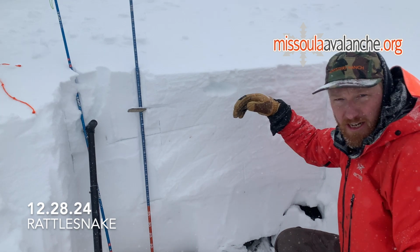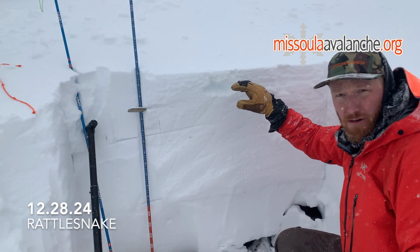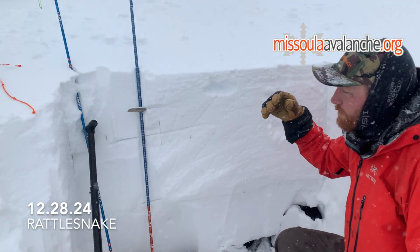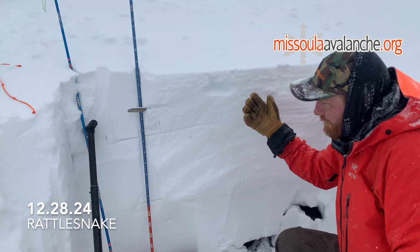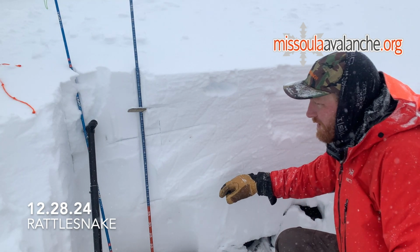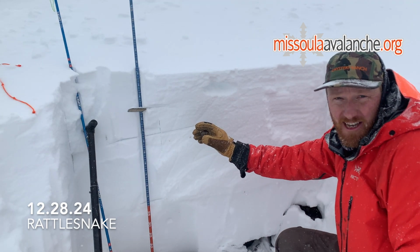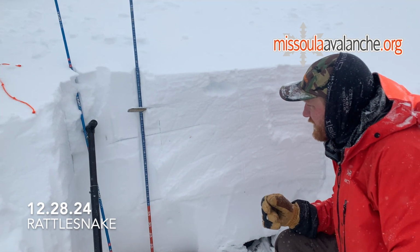As I was approaching this area, I triggered a small D1 wind slab along the ridge about 4 inches deep in this new snow, and that was a pretty good indicator that this is an area worth checking out. What I found over here is the facets around this lower crust are more developed than on the south aspect, able to get full propagation in the 15 to 18 tap range on extended column tests.